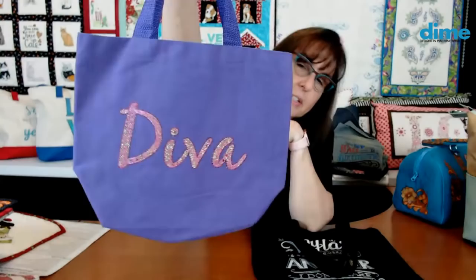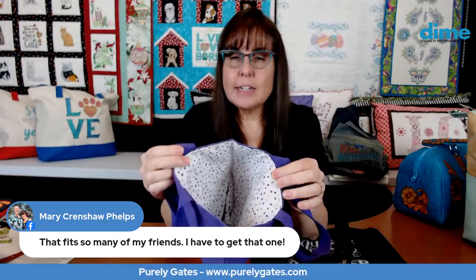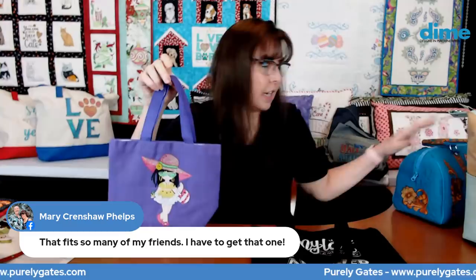Any little cute girl would love to get that. So, again, it's personal items, you add your little personal touches. And I just lined it to cover up the back of the embroidery and make it a nice little purse. So I've got time to, oh dear Lord, I need a gift.